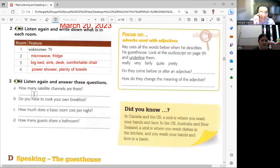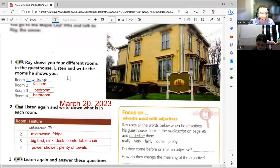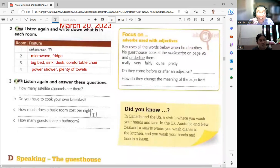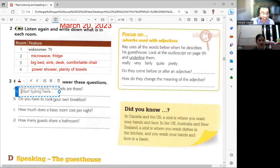Actually, in that particular room, what's room number 1? That's the lounge, right? So the lounge has a widescreen TV. So in answering this one, we can say that there are 30. So there are 30 channels or satellite channels.